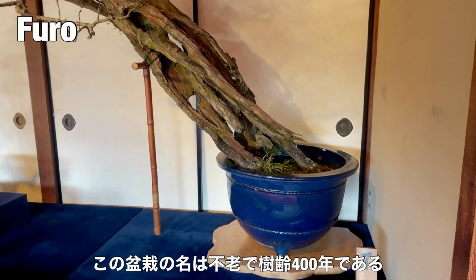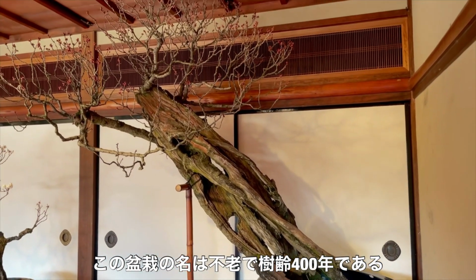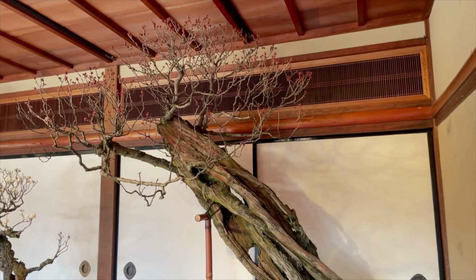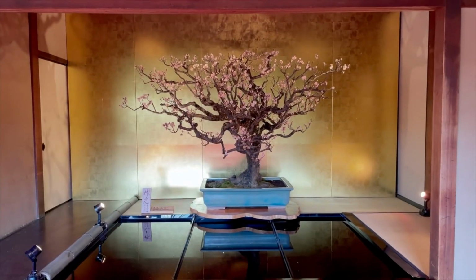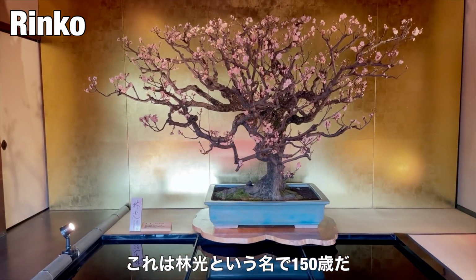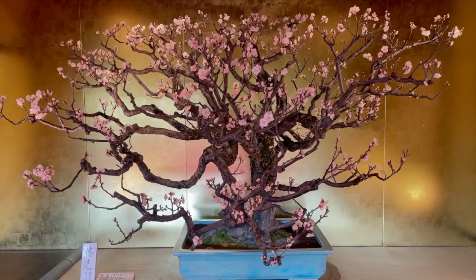This bonsai is named Furo, which means amazing. And this is 400 years old. This is also a famous bonsai called Rinko, which means the light of woods, 150 years old.